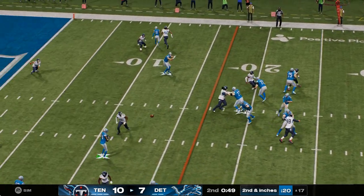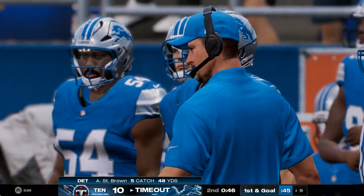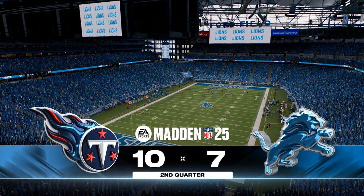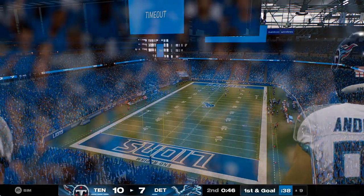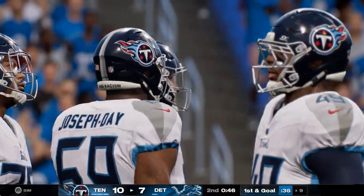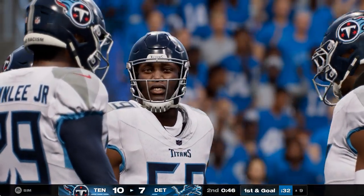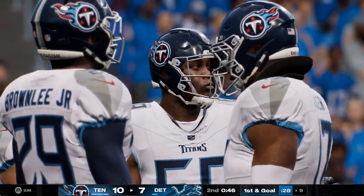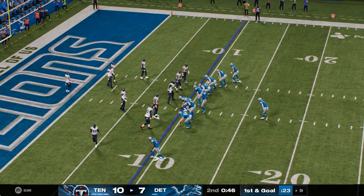Here's Goff. Now that'll be caught by St. Brown. The Lions now going to use the second of their timeouts as the clock stops here with 46 seconds remaining in the first half. And the throw and the catch were just fine, but against zone coverage when you run a drag route, what you're hoping for is he makes the catch and makes someone miss, and they don't there. Very difficult route to run when everyone has their eyes back towards the quarterback and they're able to see the route develop.